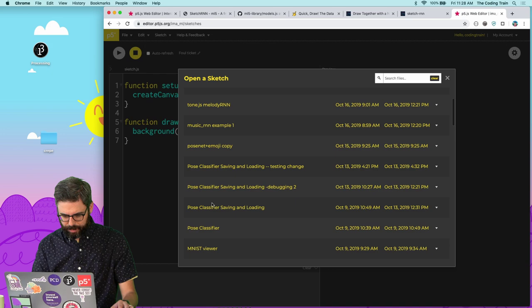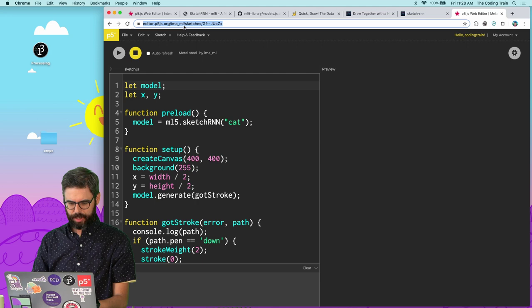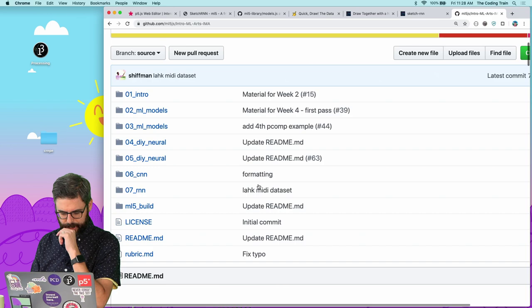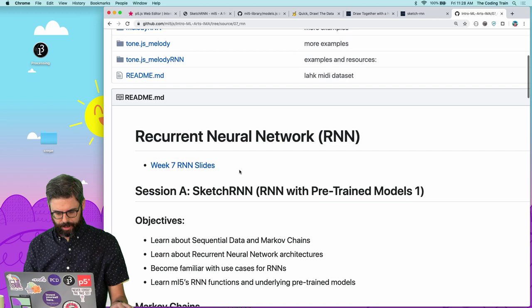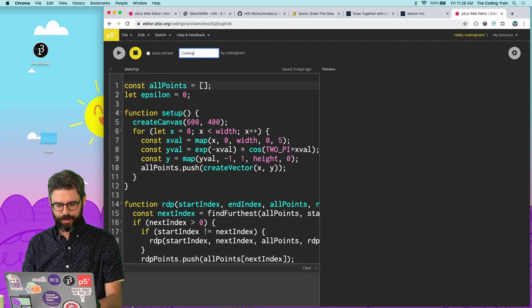Where is it? I'm going to have to go to my class. Did I just call it? No. Let me go to github.com. Give me a second here. By the way, if you're wondering what I'm looking at, I'm finding the repo for the course that I'm teaching at NYU. I encourage you to check out all the materials if you're interested. I'm looking for the p5 RDP example. Oh, it was in Coding Train, and it's called Coordinated Bagel. That's why I didn't see it. Coding Challenge, I forget what number it was, 151 or 2. Just say RDP.